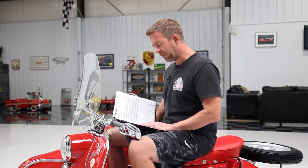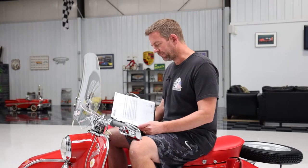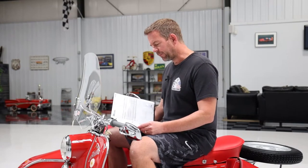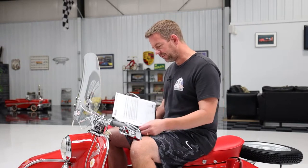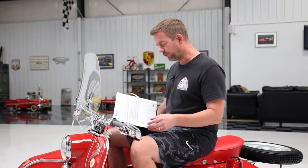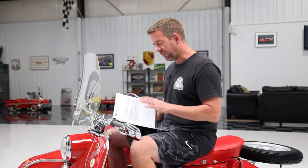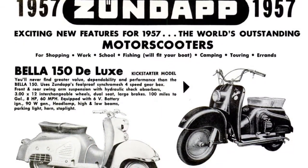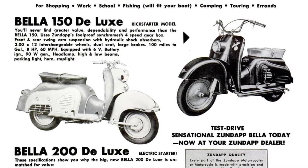Quick little side note: Zundapp was a major German motorcycle and machine tool manufacturer that was founded in 1917. After World War II, they focused their product line on aircraft engines. Well, originally they were doing aircraft engines and bigger motorcycles. After World War II, they focused on smaller machines such as the Bella. This Bella, which I'm sitting on here today, was actually made from 1953 to 1964.